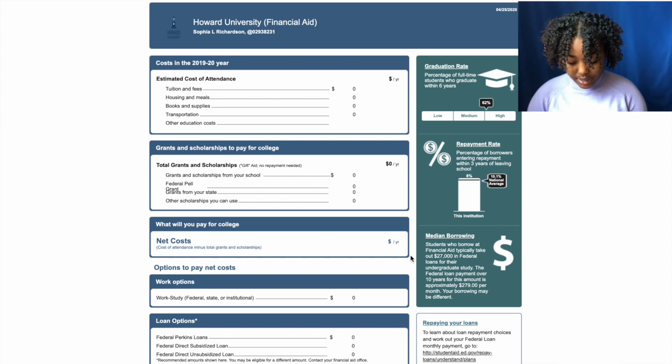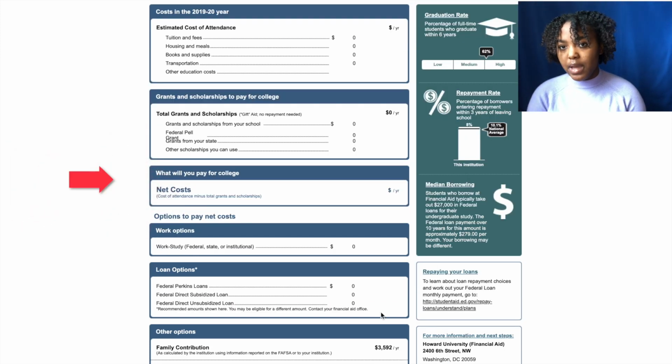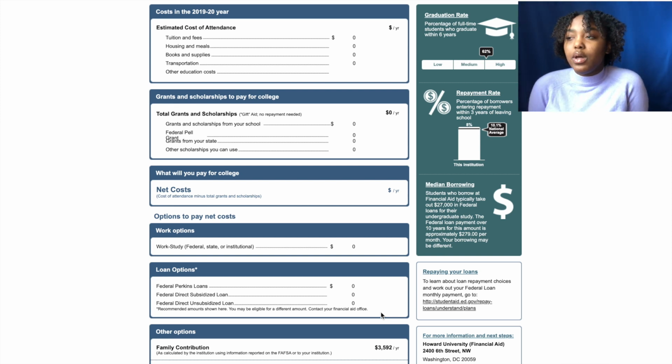After it calculates, it basically subtracts the cost in 2019 to 2020 from the grants in total to pay for college, and then it gives you your net cost. So this is essentially what's coming out of your pocket after your scholarships have been applied. Most likely, if you have just been accepted, your outside scholarships have not been applied yet. So it's okay, it may be bigger than what it will end up being.